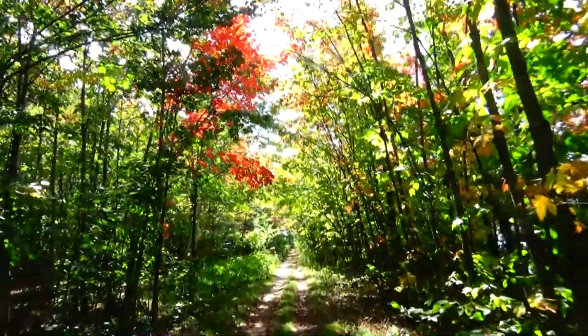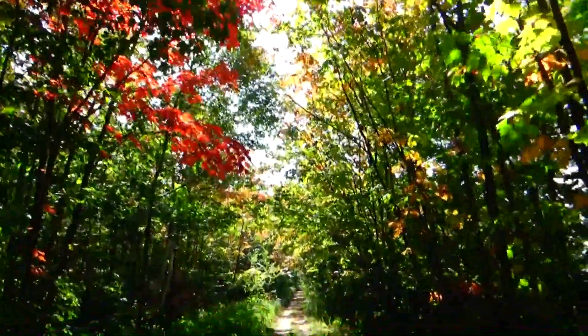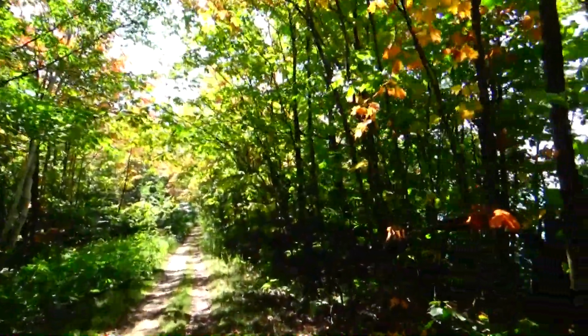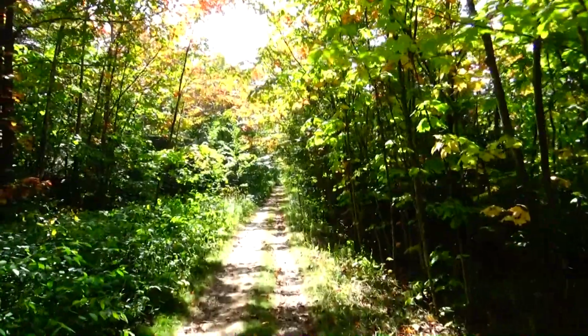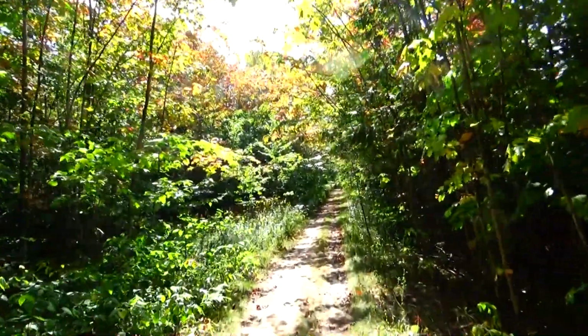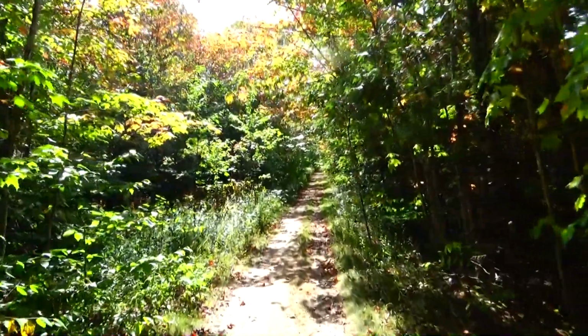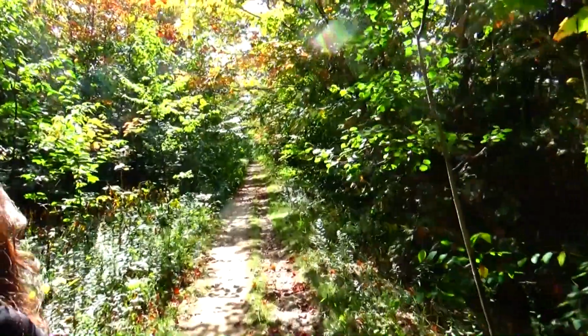And the final stretch of this trail. Get some nice fall colors. Nice canopy. We're right next to Lake Superior. Getting a nice breeze off the lake. And of course, the temperature right now, might as well say it's very nice. We'll be getting near 70 today. I think right now it's in the upper 60s.